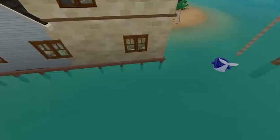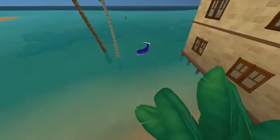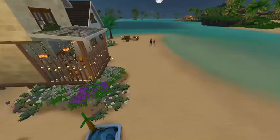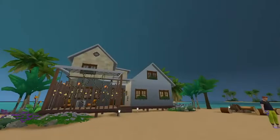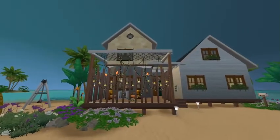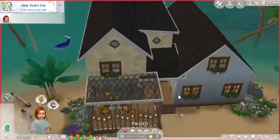Okay. And out here, I put in a little pool guy, and then I gave them a swing set, and obviously a toddler pool. Oh, that is so beautiful. It looks so much more pretty at night. It does.